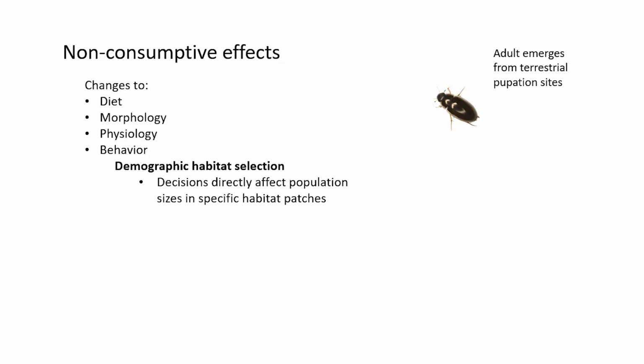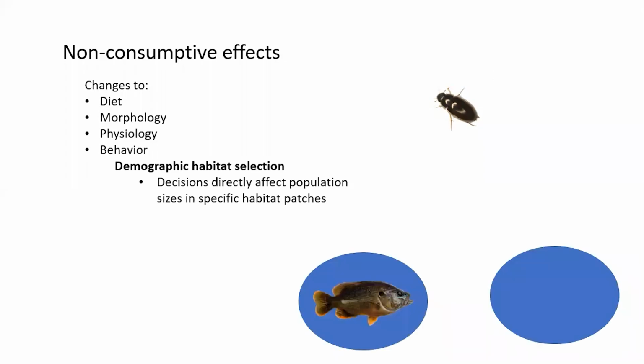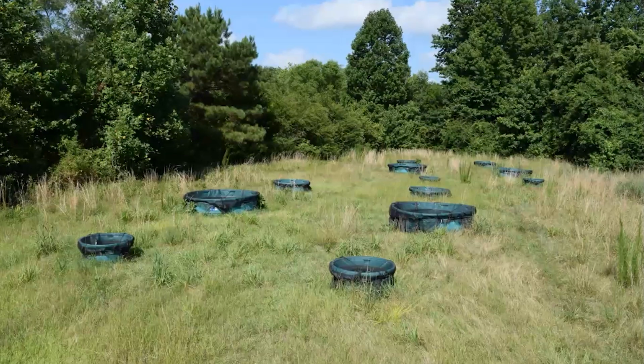In the case of a beetle, an aquatic beetle, and for all these aquatic beetles, I haven't mentioned this, but they live in the water as larvae, they move onto land to pupate, and once they emerge as adults, they have to fly and find another aquatic habitat to live in. So when you present a beetle like this with two choices, a pond with a fish and a pond without fish, you would expect it to go to the pond without fish. And so you start seeing more beetles in this habitat than the one with fish, it starts breeding in there, and it just seems to be a cycle.